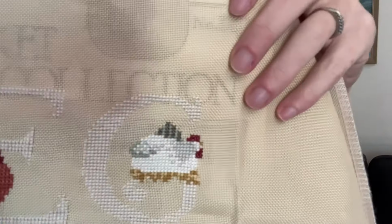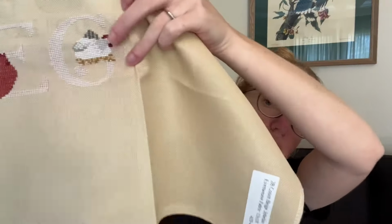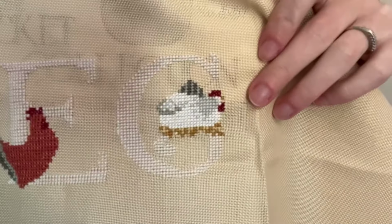I love this chicken. So I am stitching this on 28 count beige Jobelin. It calls for something. It's presented on 30 count Old Mill Java over-dyed linen from R&R.